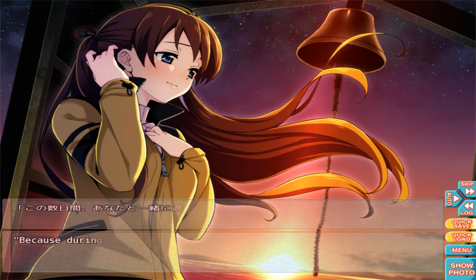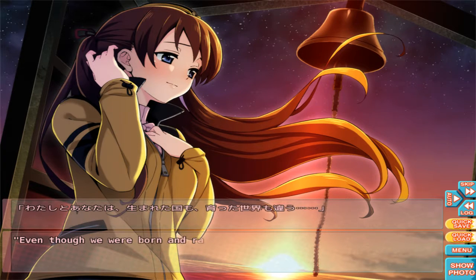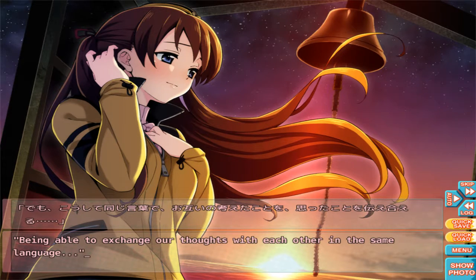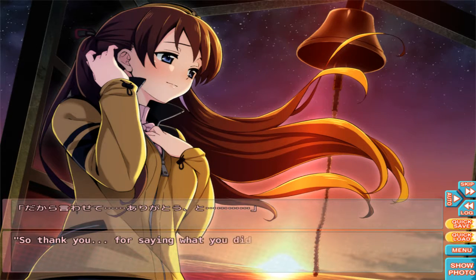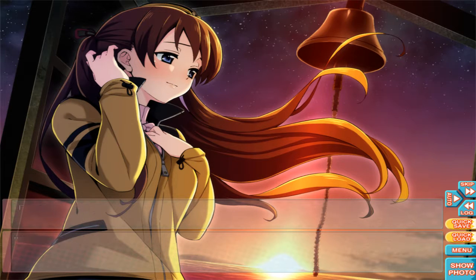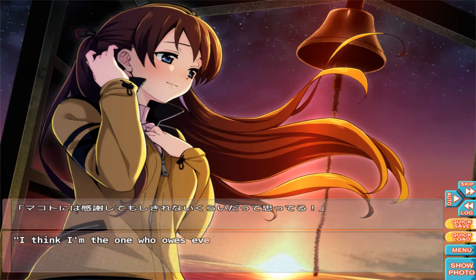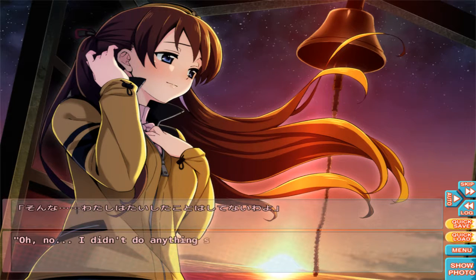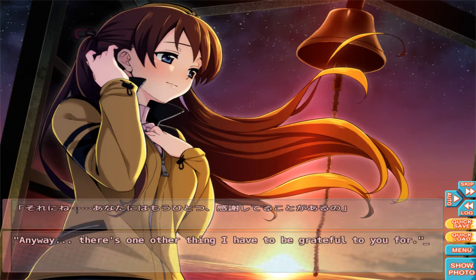Makoto. Because during these days we spent together, I realized even though we were born and raised in different cultures, being able to exchange our thoughts with each other in the same language, it's such an amazing thing. So thank you for saying what you did. No way. I'm the one who should be thanking you. You're the one who gave me a place to stay and showed me around all these places. I think I'm the one who owes everything to you. Oh no, I didn't do anything special. Yes, you.